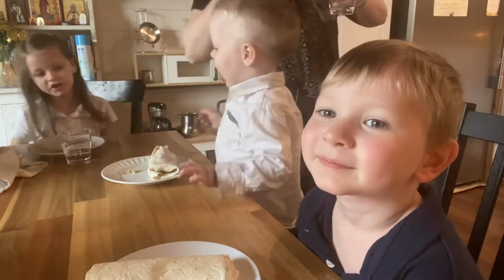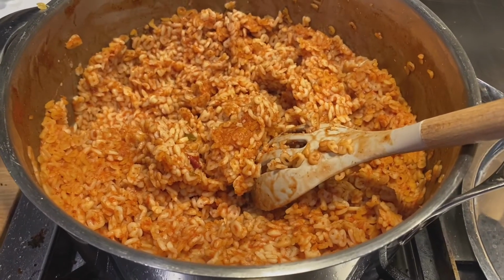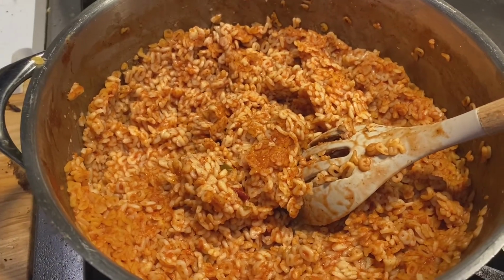Okay, so Wednesday night, my vegan night, I completely forgot to film how to make this, but it's literally just alphabet letter pasta and some red sauce, and that's what we had for our vegan dinner.